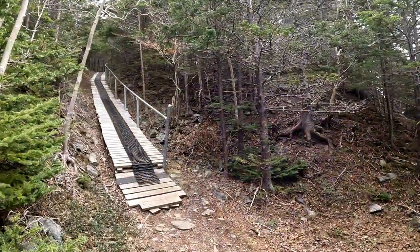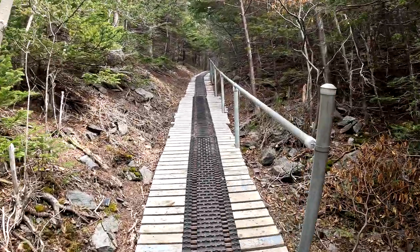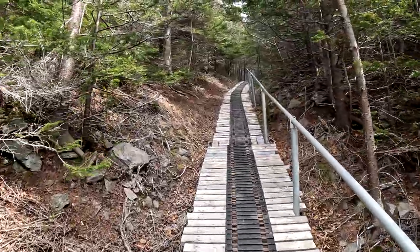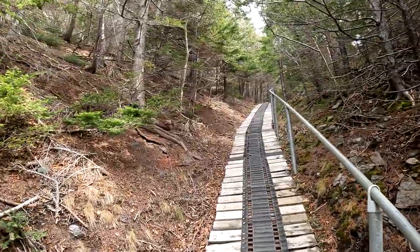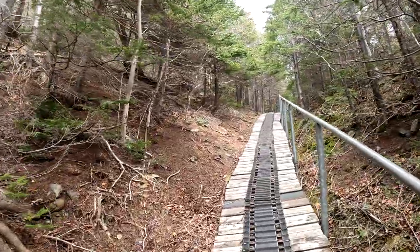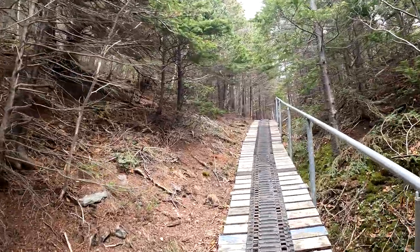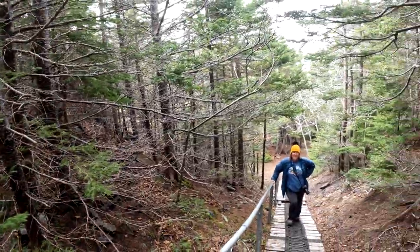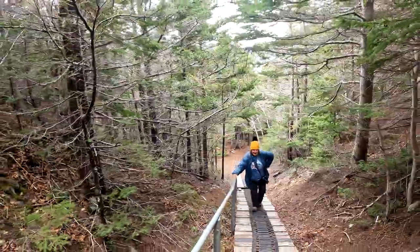This is super steep, and it's not steps. It's just got some traction on it and a handrail. Yeah, it's super steep. It works. Kick your butt real quick, though. Oh boy. Wow.